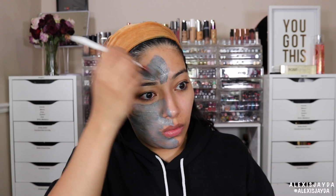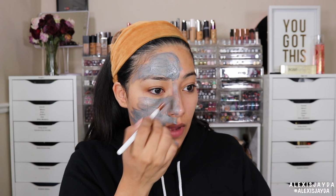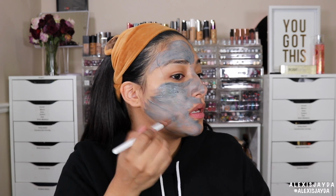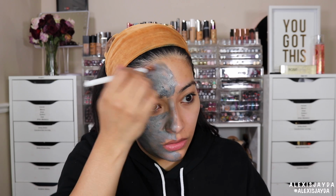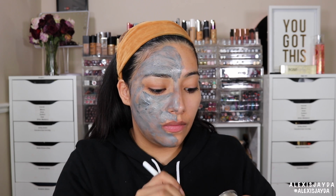This could fit my whole face, which is so cool because that's what we want. But I am gonna do just half because I want to add the other one. Half is gonna be detoxing and then the other half is gonna be purifying. But this is freaking cool. I like that Walmart has something like this because it's like, oh yeah, we're gonna purify our eyebrows. And we still got some.